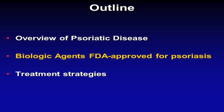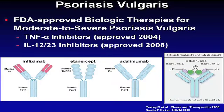So what are the biologic agents that we have available to us for treating psoriasis right now? There are 5 biologic agents that are currently FDA approved for psoriasis. 3 of these are TNF-alpha inhibitors, infliximab, etanercept, and adalimumab.